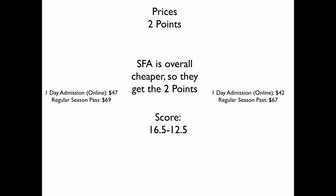Prices. Six Flags America being a smaller park, it's cheaper in everything. The one-day admission's $5 cheaper. The regular season pass is $2 cheaper. And I'm pretty sure Six Flags America is one of the cheapest parks in the chain. It's kind of like the Kings Island of Six Flags. Kings Island is dirt cheap for an amusement park. $40 for one-day admission? Yes, please. If only they did that here. It's like $50-$60 for admission in our park. Well, it's like $60 at the door, $50 online at Great America.